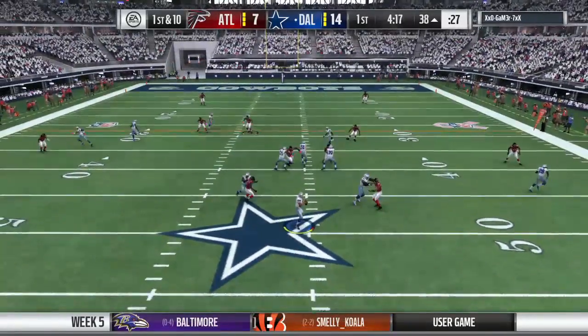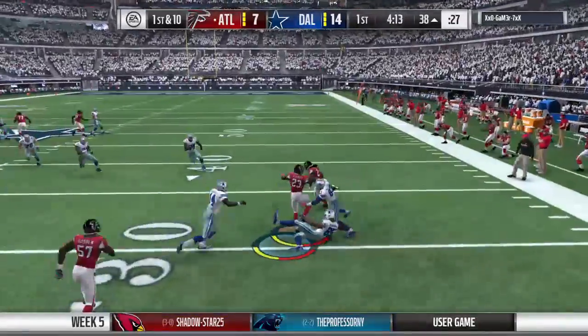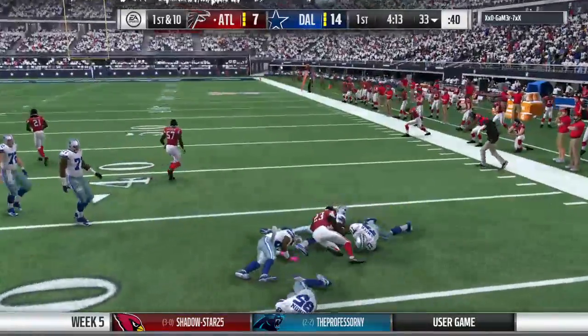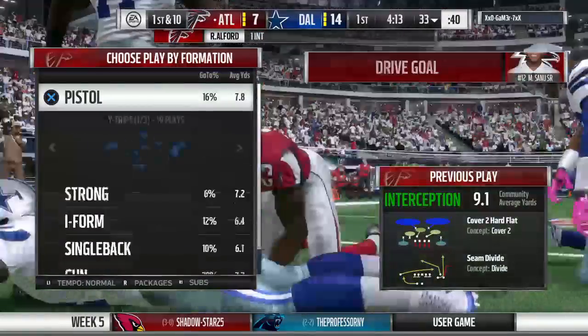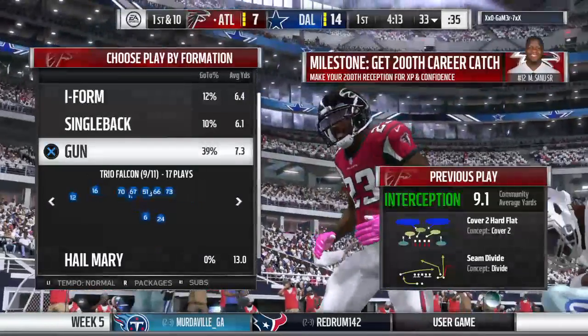Now they'll throw here out of the gun. Trying to get it to Ebron, and it's intercepted. Picked off by Robert Alford. And he's able to get it back to the 33-yard line. Now the Falcons offense, they get ready to head back out here.